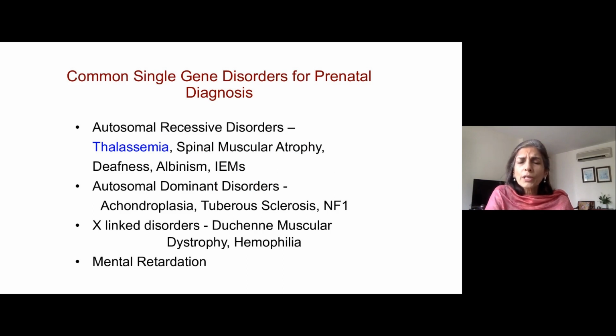These are the common situations which occur because of abnormalities in genes: thalassemia, SMA, deafness, albinism, the various inborn errors of metabolism, achondroplasia, tuberous sclerosis, DMD, hemophilia, and mental retardation, which is a phenotype which can occur because of abnormalities in one of 700 odd genes.